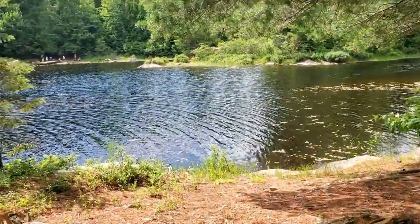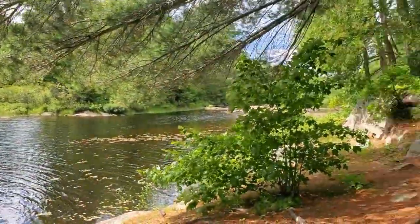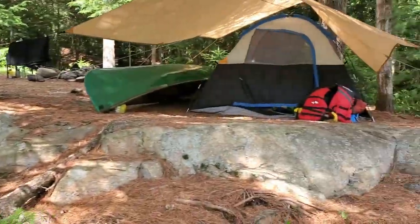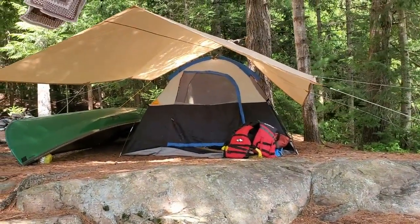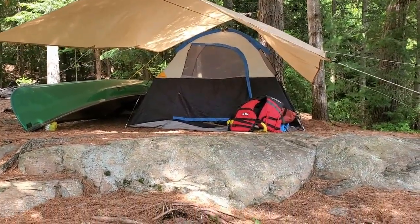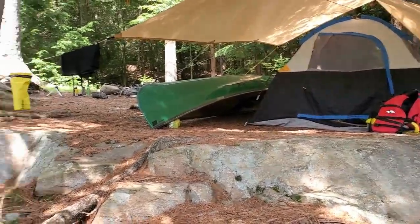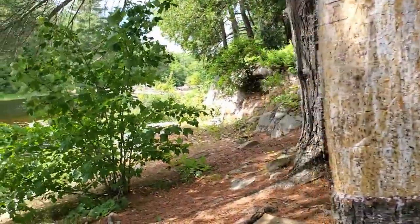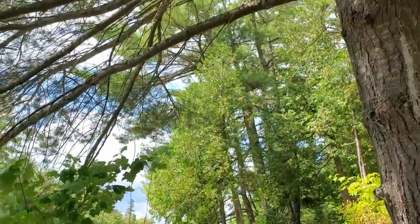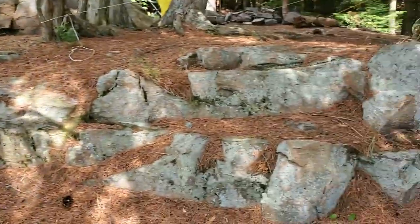It's the portage right over there to Rock Lake. People coming and going all day. And there's the falls down there. And here's the setup. And we moved the canoe up here because it started to rain, and I thought, well, maybe it'll help to keep us a little drier. Get the water running off that side and not underneath the tent. But it's a pretty sight. And I got the rope hanging here from this tree, the branch up there. Hopefully it's good. Nice little rock ledge here.